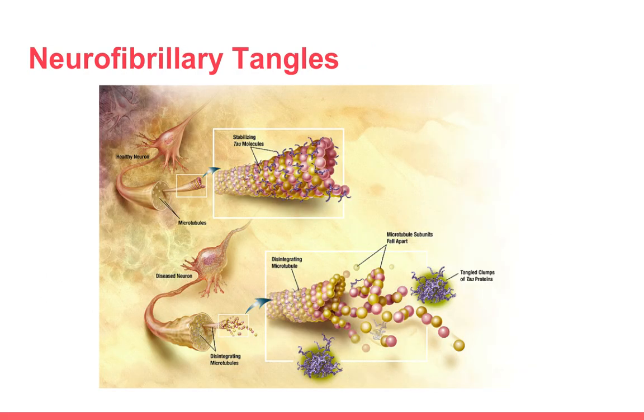So what's actually causing these symptoms? You have what are called tau protein tangles. And what happens is you have a normal healthy neuron or brain cell, and within them you have these little bundles called microtubules. Inside the microtubules, you have these little purple tau proteins. These tau proteins are stabilizing, they hold everything together.